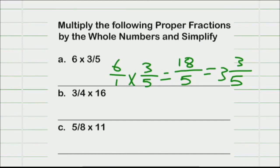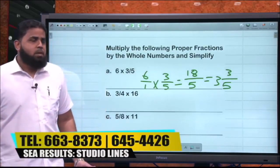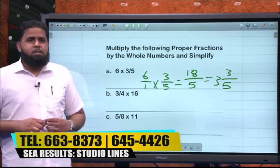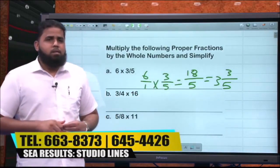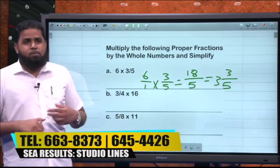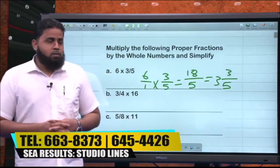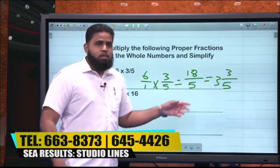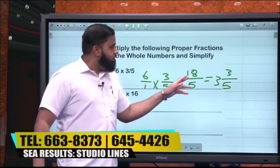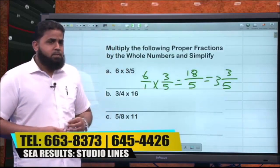We put the whole number over the denominator of 1, and we multiply by the proper fraction. We multiply numerators, and we get 18. We multiply the denominators, we get 5. And now we have to convert into a mixed number. I won't go through the whole concept of converting that today. I will tell you where you can find our video. So 5 can go into 18 3 times. 5 3s are 15, and we have a remainder of 3. And we put that remainder over the denominator. That gives us 3 and 3/5.